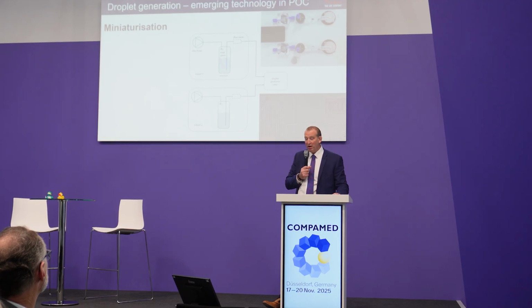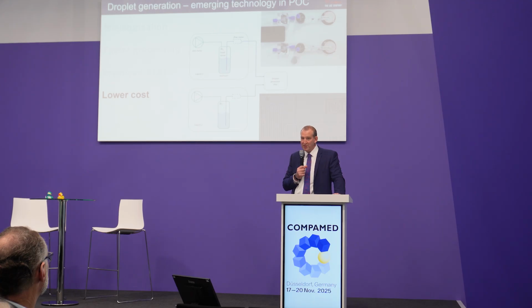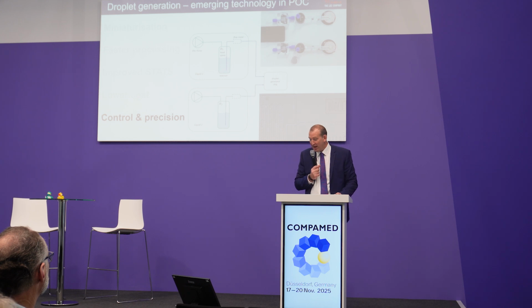So I think I've mentioned a few times now about droplet generation and droplet digital PCR. It enables miniaturization. Benefit is you've got faster processing. You're dealing with very, very small volumes, so your heating and cooling steps reduced, the volume of reagents reduced, so your sample turnaround times are faster, your cost per test is lower. Again, reagents can be sometimes the highest cost element in these things.